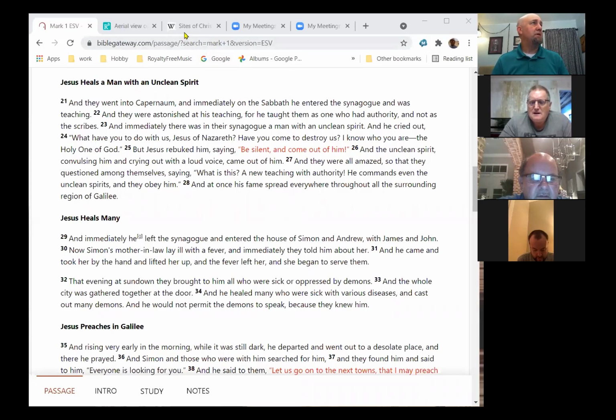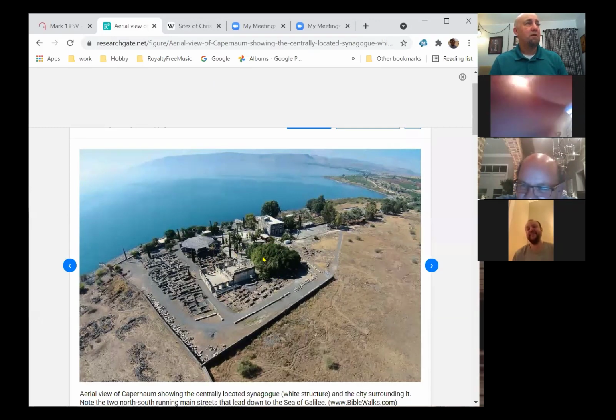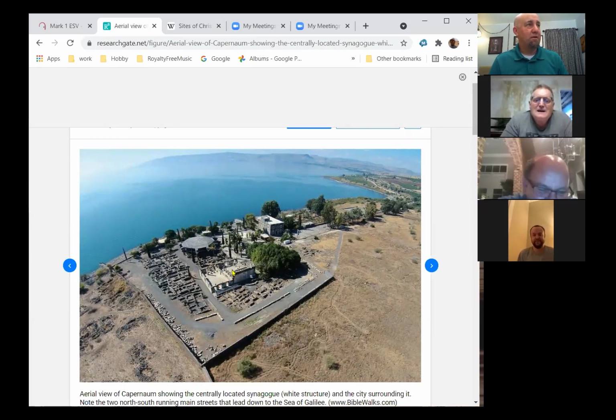It is located on the northwest portion of the Sea of Galilee. Can you see the picture of it there? It's a beautiful place. I'm sure the parking lot wasn't there in the day when Jesus was there. Can you see my mouse moving? Yes, and there's a cat chasing it. There we go. So this is the synagogue right here.